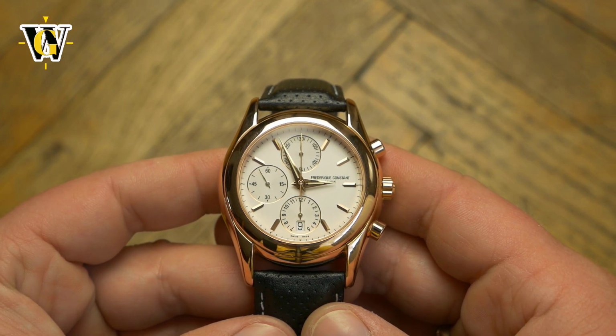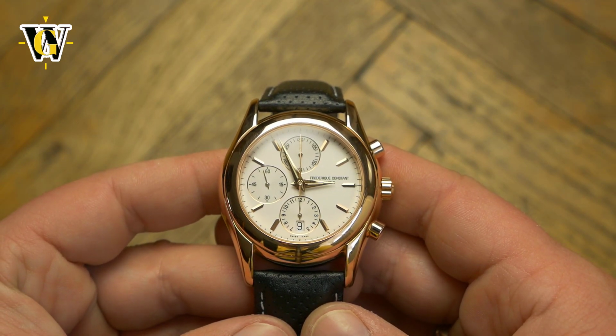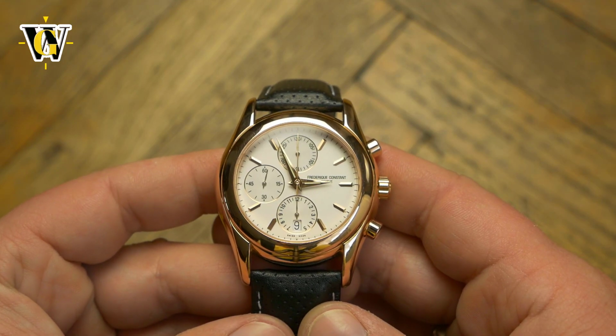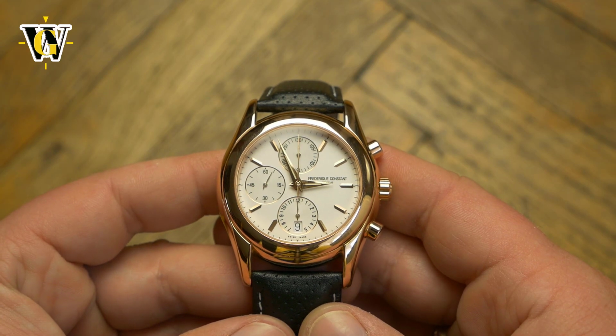If I were getting an FC though, I would go for any of their in-house offering, as that is where I think they offer the best value for money you can get when it comes to Swiss-made watches.